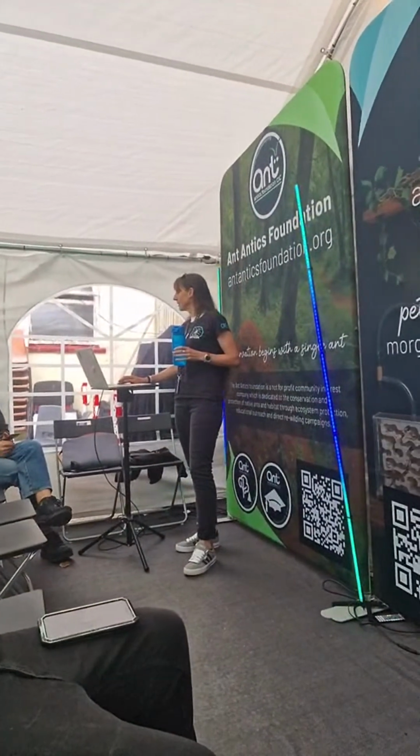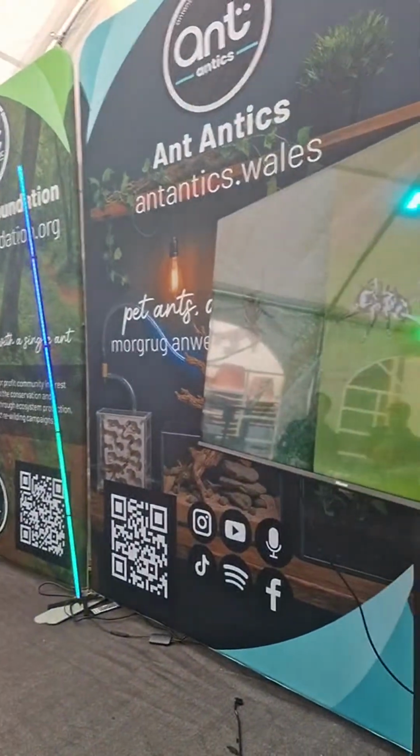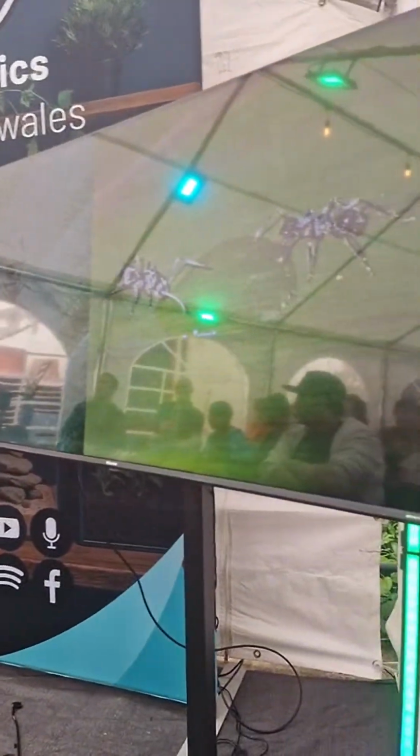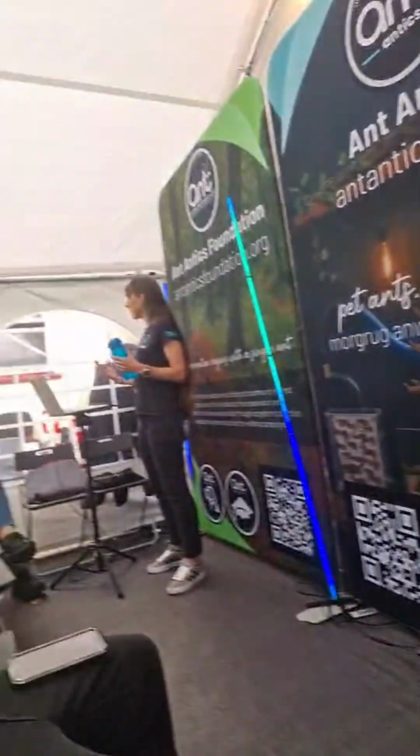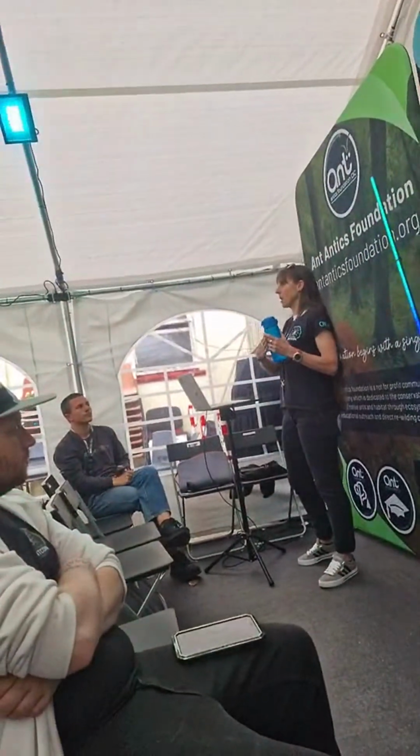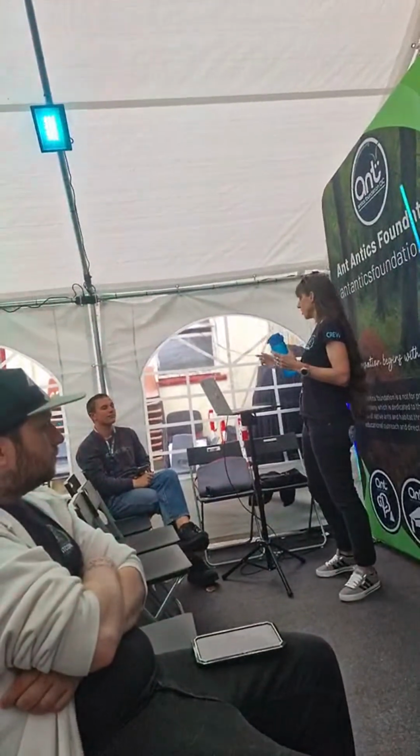Do you know how many ants are discovered each year in Borneo? Is it common? No, I think we're still discovering, and obviously because they look so similar, you have to have a really high level of expertise to know if it's a new species or not.